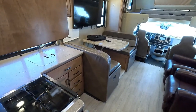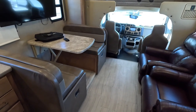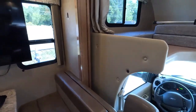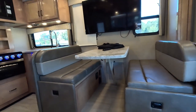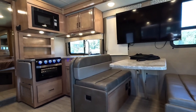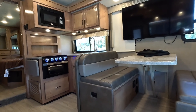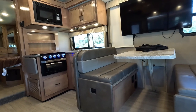But if you have somebody who wants to sleep while you're driving down the road, they're going to have to make out the table booth or sleep on the cab over and not roll around too much. But guys, like I said, no floor plan's perfect. That's just pros and cons, and that may not even bother most of you. I'm just talking from my experienced eye as an RVer, but I think the pros outweigh those two minor cons.